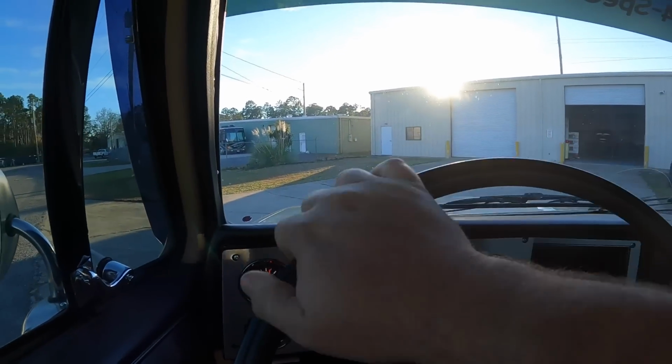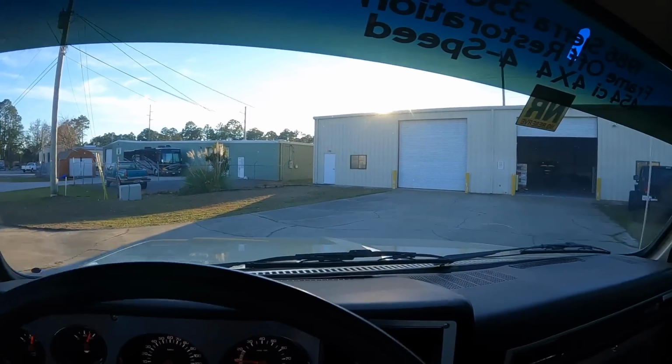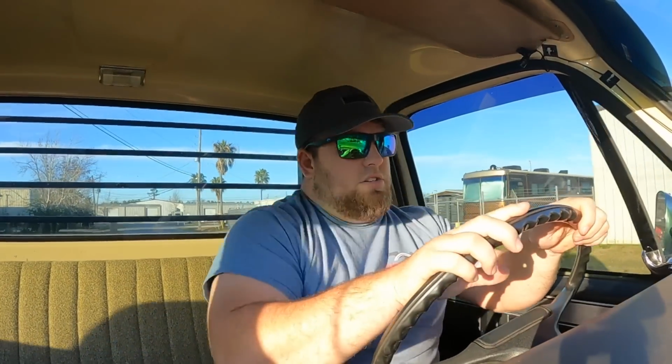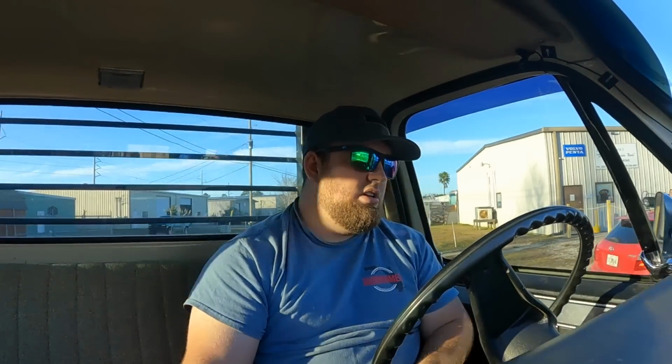I'm telling you now, it's not easy to shift this thing and hold a GoPro. So I'll walk you guys through a little bit before we get back. Obviously, we'll go over the whole thing when we get back to the shop. But yeah, 1986 3500 Sierra, just freshly restored. I mean, this truck is beautiful. I would say it's probably a 9.9 out of 10 as far as nice scale goes.